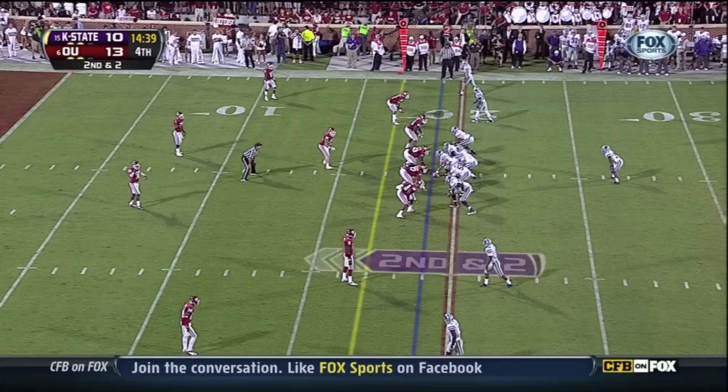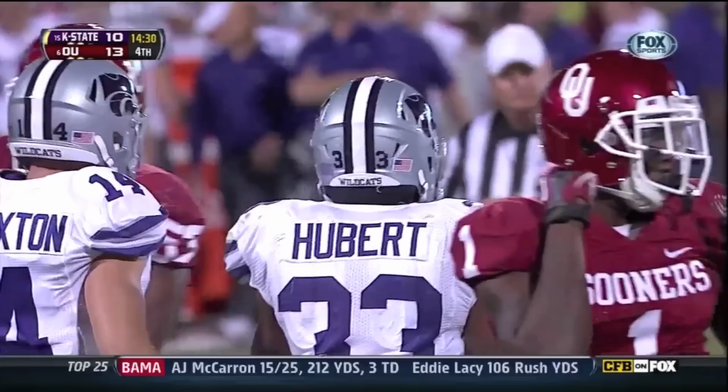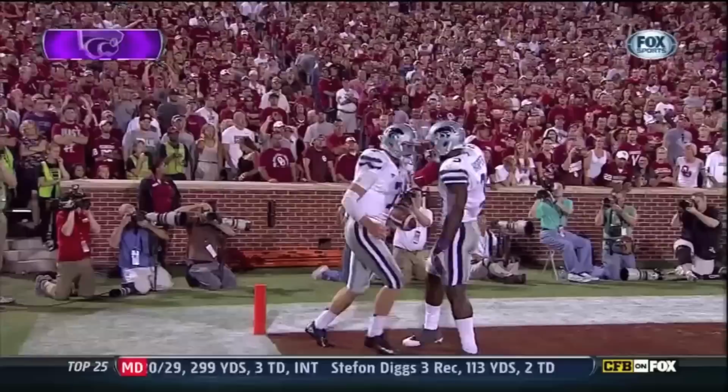for Colin Klein. John Hubert in the backfield, he'll run it straight ahead and pick up the first down. And Moe spins down. Hubert inside the 10-yard line. Colin Klein wants to run it outside. Klein, touchdown K-State. What patience!